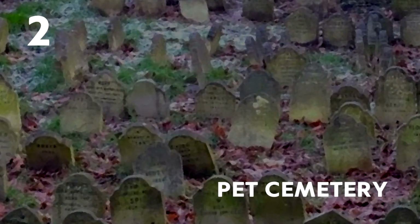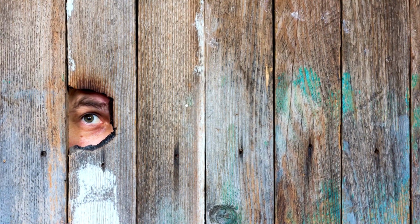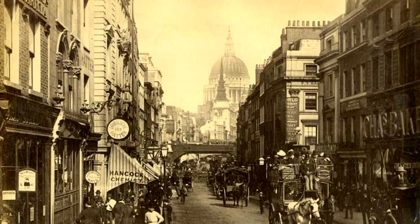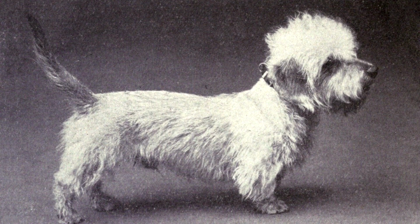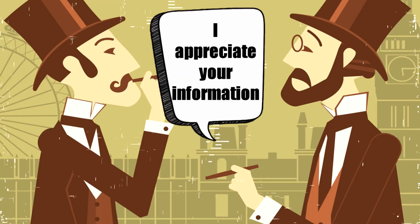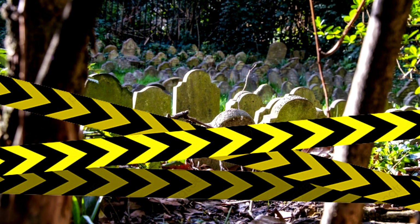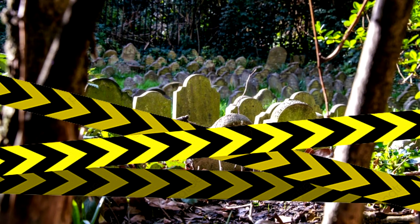Number 2. Pet Cemetery. If you go down to Victoria Gate Lodge on Bayswater Road and peek through the fences and hedges, you may catch a glimpse of hundreds of mini gravestones. It started in 1881 when a terrier called Cherry died. The dog belonged to friends of the lodgekeeper who allowed them to bury the dog in the lodge's gardens. The word spread, and over the next 20 years, over 1,000 pets were buried in the gardens. It was closed in 1903 due to the lack of space and now only opens to the public on rare occasions.